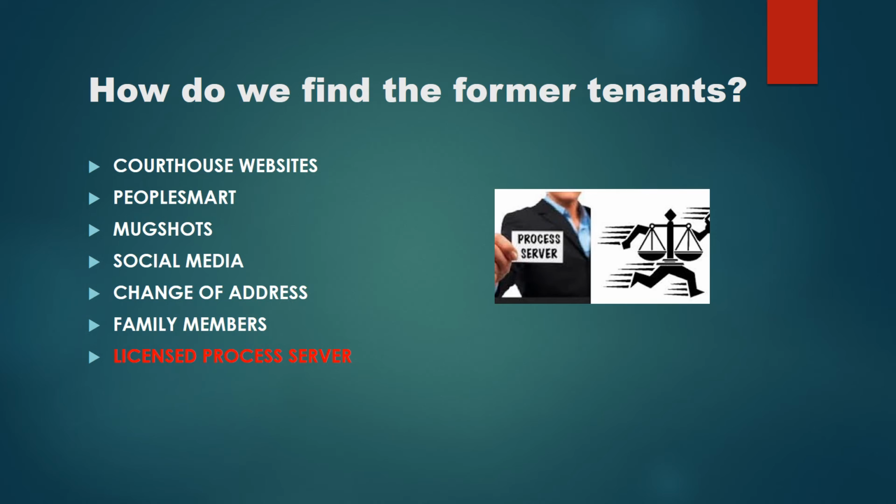It's huge. Family members should be on your rental application. When things get rough, they usually run to their family members. Someone said also, one of my team members, enemies. Yeah, that's a good one. But if we can't find them, we're going to get a licensed process server to do a skip trace. And in my overview manual package, I have 20 more websites that we can use for free. But if we can't find them at the free websites, we'll have a skip trace done by the licensed process server.